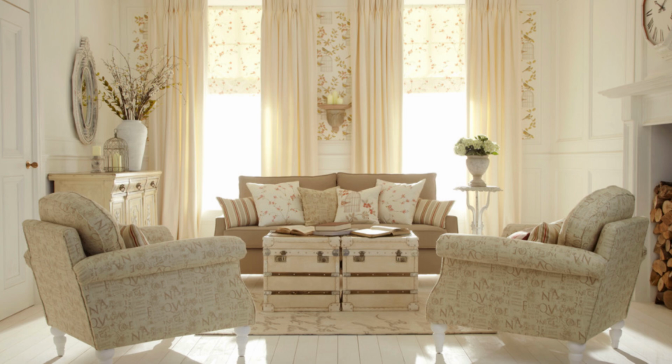I don't think shabby chic ever truly went away, but it has re-emerged better than ever as a much more cleaned-up coastal look with a tailored approach.